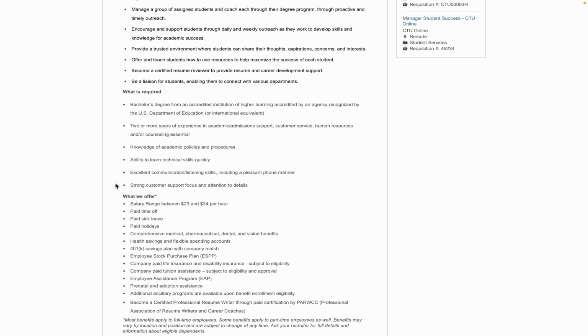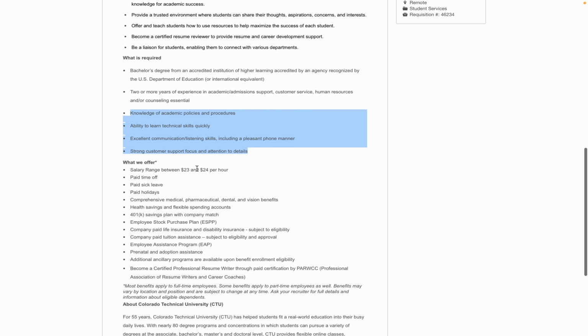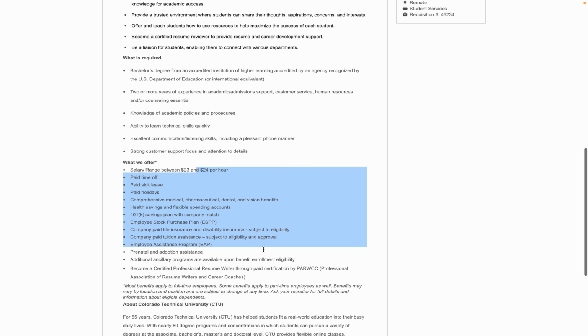They say you need a bachelor's degree and at least 2 years of experience working in academics, admission support, customer service, human resources, or counseling. Now, everything else down here is going to be soft skills, like the ability to learn technical skills quickly, excellent communication skills. Now, for this role, it does pay up to $24 an hour, and of course, there is benefits.